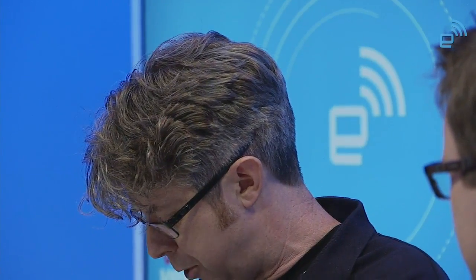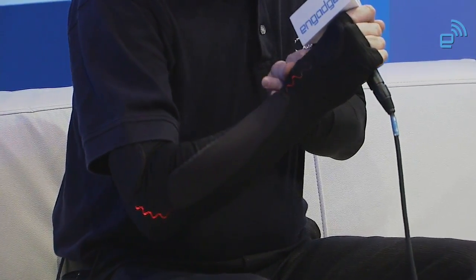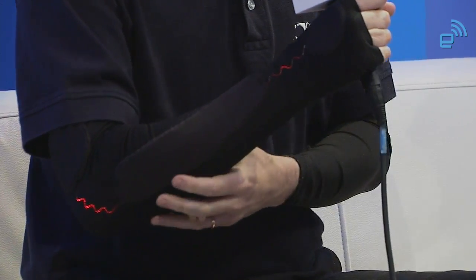What we've done is, if you look at the optical fiber here, you can see it's just a plastic fiber, the red line that we can see buried in the fabric, running up and down the shirt there. Yeah, and it's just plastic fiber that can be embedded into a fabric.